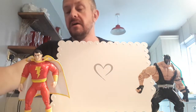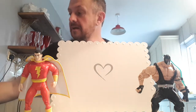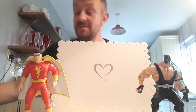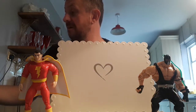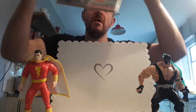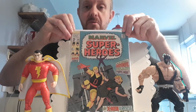Up next, one day, it's a bit of a grail for me, because obviously I'm a huge Jessica Jones fan, and my favourite villain of all time was Purple Man, played by David Tennant. Can't afford Daredevil issue 4 at the moment, but I did pick this one up just for £2, which was a bargain, I thought. And this is Marvel Superheroes, issue 24, and this is the reprint. First appearance of Purple Man.